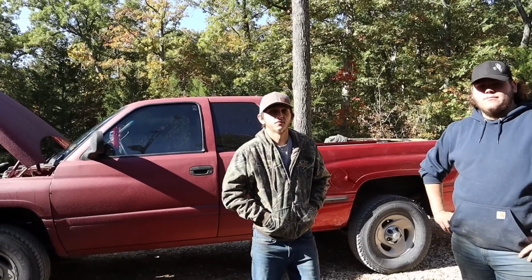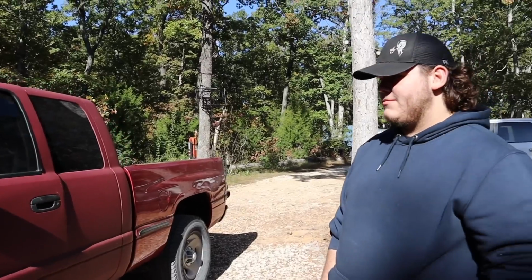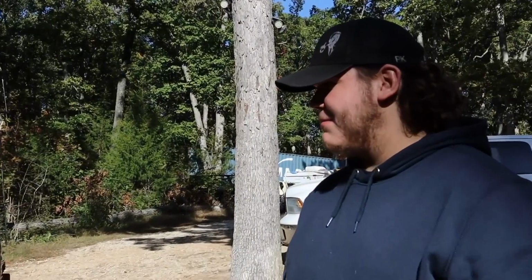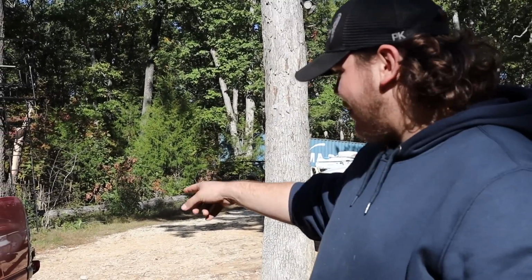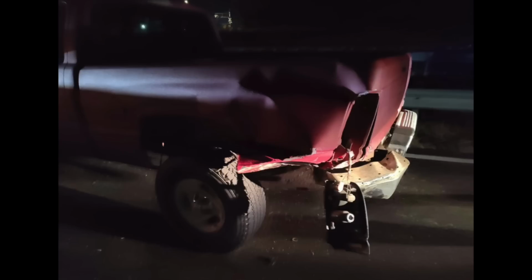If y'all don't remember, Brayden is Cody's little brother. Brayden's friend accidentally hit him, right? It was an accident? Yeah. It was an accident. Yeah. From that rear quarter panel that was bent up, he hit a little less than, and his truck is probably a good foot lower than mine. His truck literally picked up my truck and set it back down.